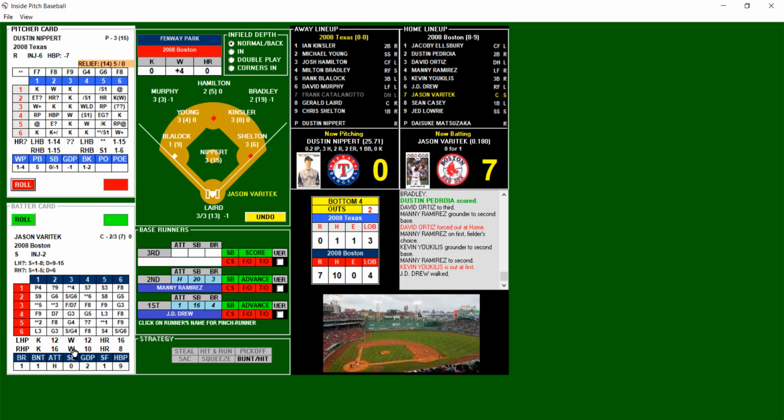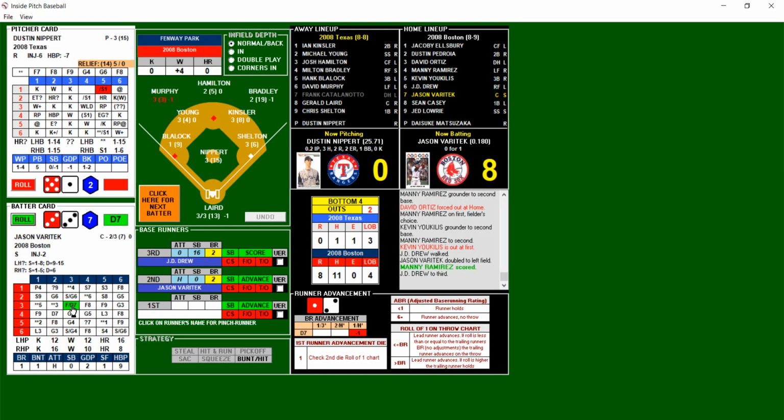Bullpen again for the Rangers warming up. Jason Varitek is 0 for 1, and here is the pitch. 5-1, column 5, row 1. That's going to be a blank. Varitek being a switch hitter, he's batting left, so we look to the left-handed side of the slash. And that's going to be a 3-3. Column 3, row 3. That's going to be a double out there in the right into left field. Byrd will go back. It'll hop the wall.